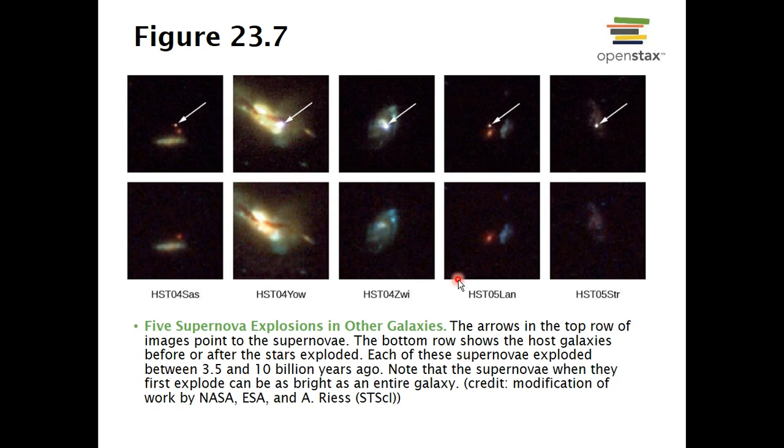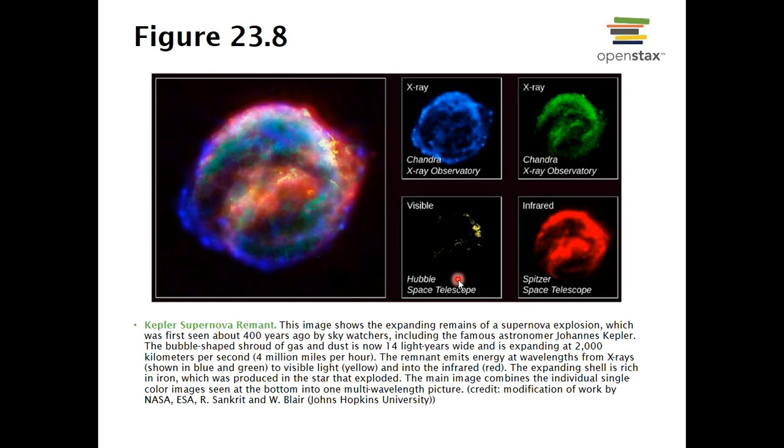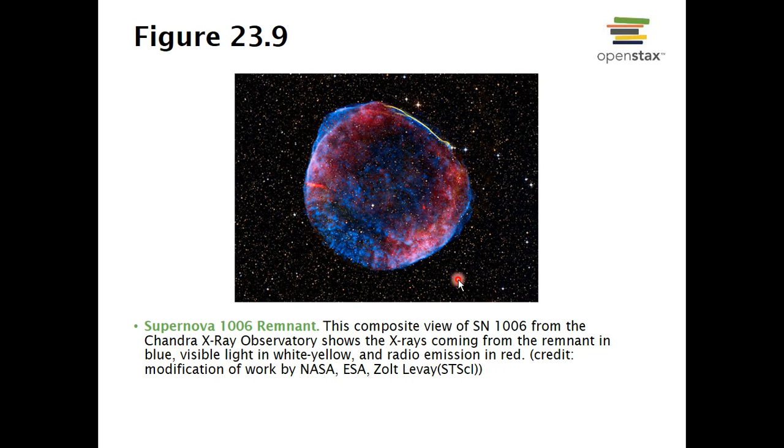And here's another arrangement of supernovas where we've seen them in different galaxies. And here's remnants of the supernovas. All right. And they're all going to look a little different if they're massive star supernovas. They're all going to have different features to them. And man, these are some pretty pictures. All right. And a lot of what you're going to see is the remnant giving off X rays, giving off energetic light, and it's causing gas around it to ionize. And so you see the ionized gas.